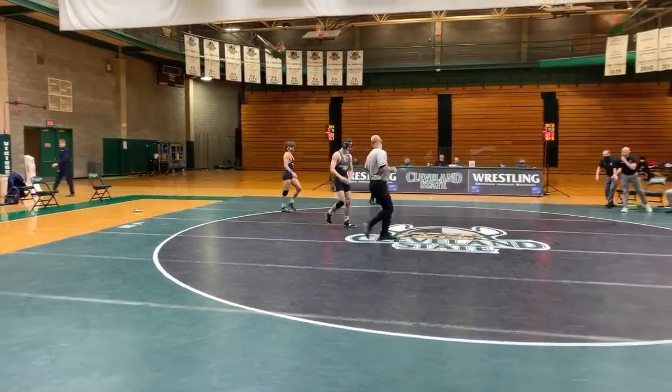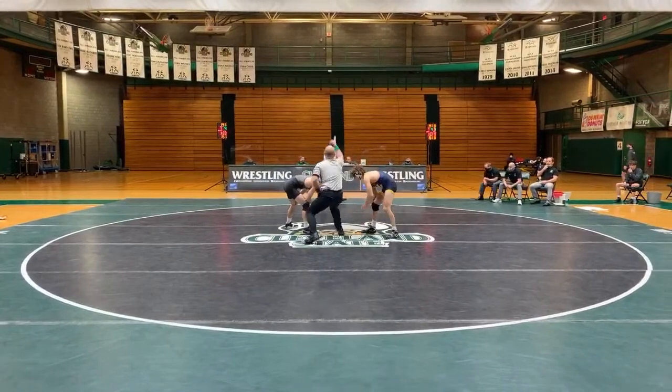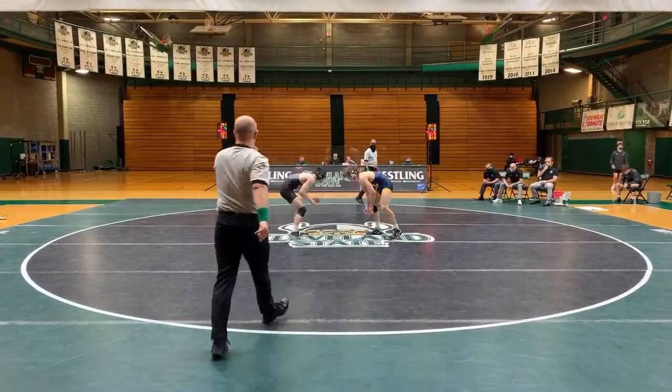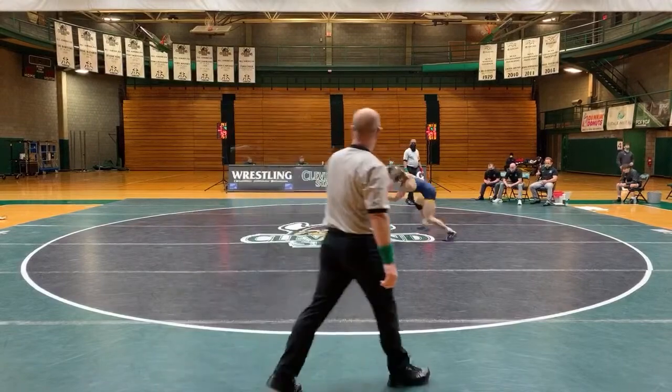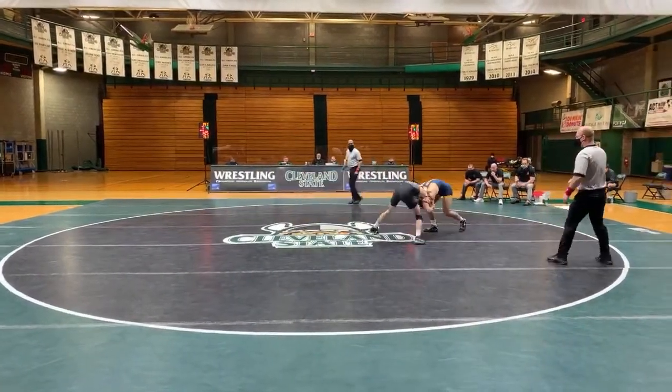7-4. Riding time not a factor right now. So Caprella gaining some momentum here against Boyd. Caprella, Cleveland State, Boyd of West Virginia, 7-4 lead. Boyd of WVU.